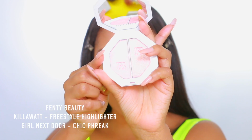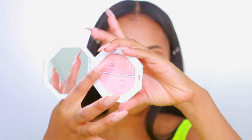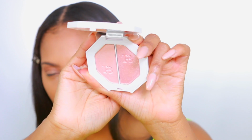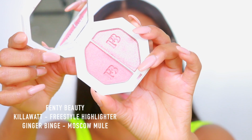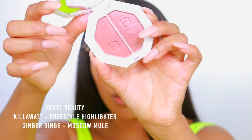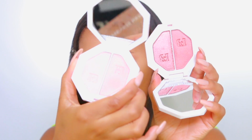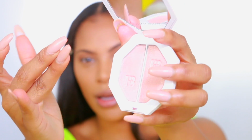So I also picked up this highlight right here. This is the Girl Next Door and the Chic Phreak. Is that how you say it? I don't know. Hope you guys can see it properly because the lighting is messing with the shade. And then we have the Ginger Binge and the Muscow Mule. Oh, I really love that drink. I love Muscow Mules. And yeah, I really like this shade. I kind of like it a little bit more than this one, because I feel like this one might be a little too light for my skin tone, especially on this side right here.